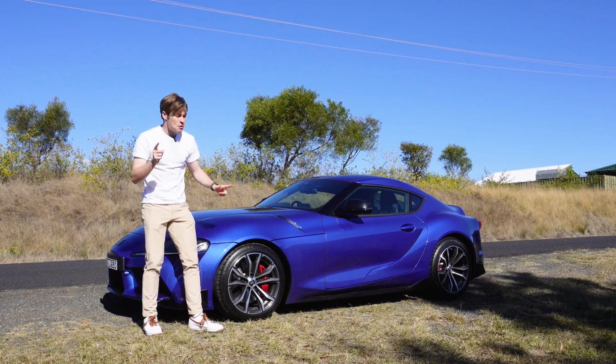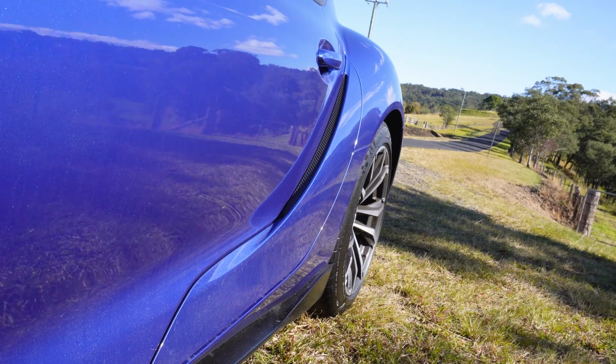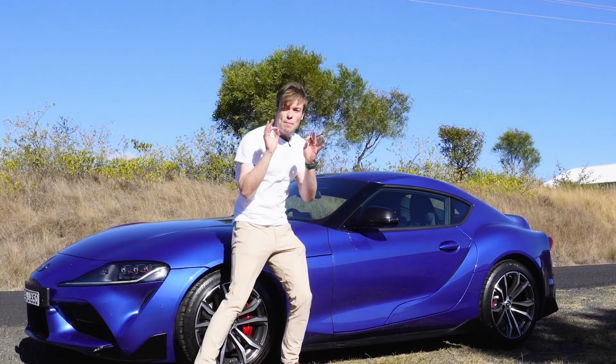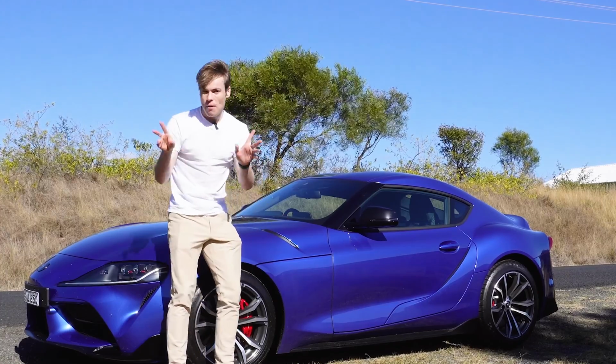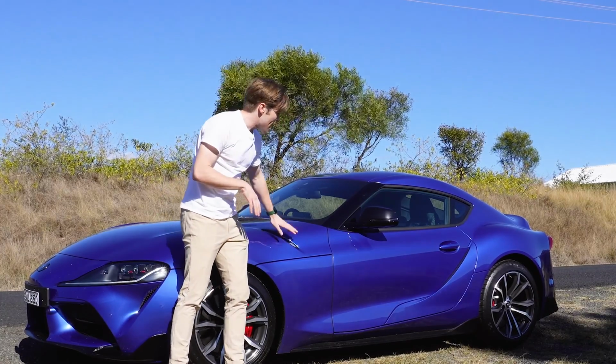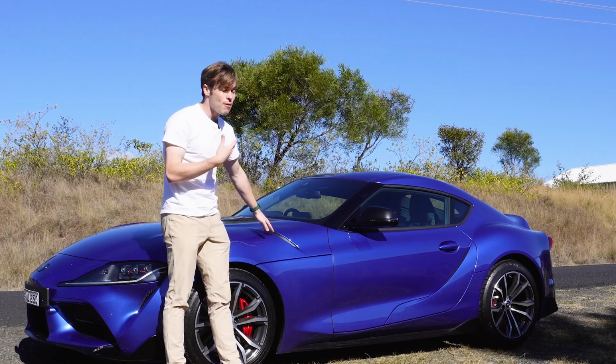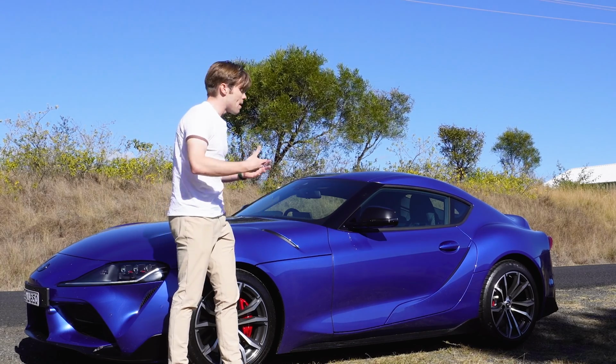Now, these vents you can see up here, down the side, they are fake. But Toyota says that these are designed to be popped out, so you can go to the aftermarket, find a body kit, and then add extra aero to your car. That is what Toyota said these vents can do. So they may be fake, but apparently they're easy to remove to make them functional.